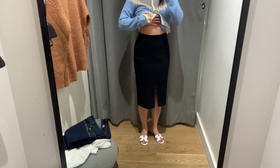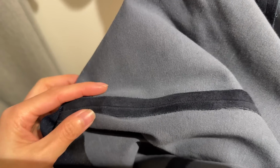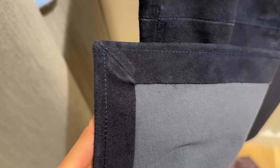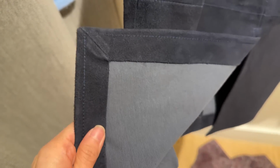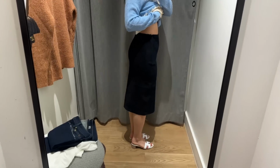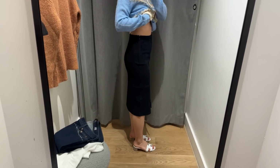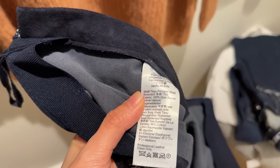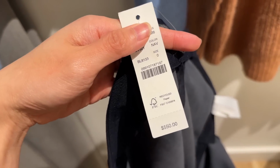It looks just like how it does on the online ad. It was unlined on the inside, but all the seams were neatly glued down. And leather is not an easy material to work with, but they managed to make these corners look so sharp and clean. And the fit is exactly like the online ad. It was body hugging, it was the perfect length, it was pretty comfortable, and I didn't have trouble moving around in the skirt. It's not really my style, but if you're looking for something like this, it's not bad.